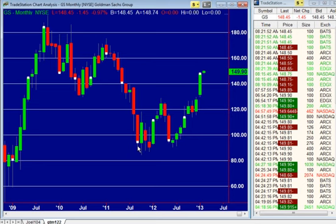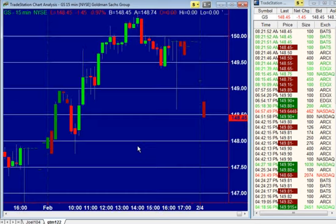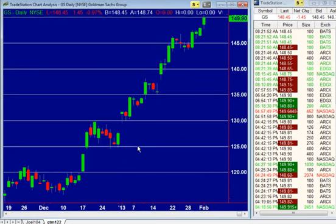Looking at the activity going on today in it, very few trades here. You got a trade at 148.45, just kind of hanging out there. A couple thousand shares have traded. Looking on the dailies, just a first tier support point would be Friday's low of 147.76.